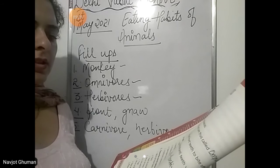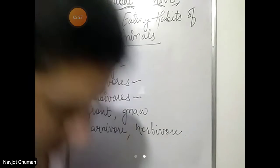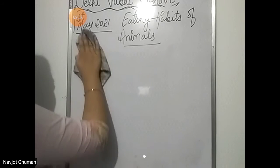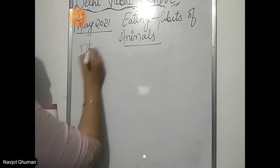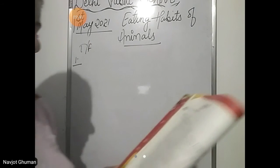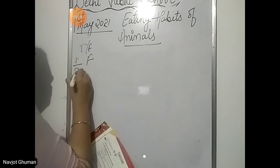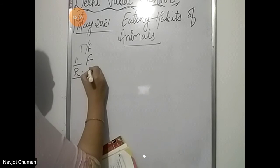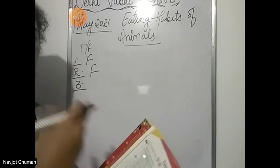Write T for true and F for the false statements. Number one, snakes have very sharp tearing teeth. That is false, because snakes do not have teeth. Number two, butterflies have flat grinding teeth with which they suck their food. This is also false, because butterflies are insects and they have a thin tube.